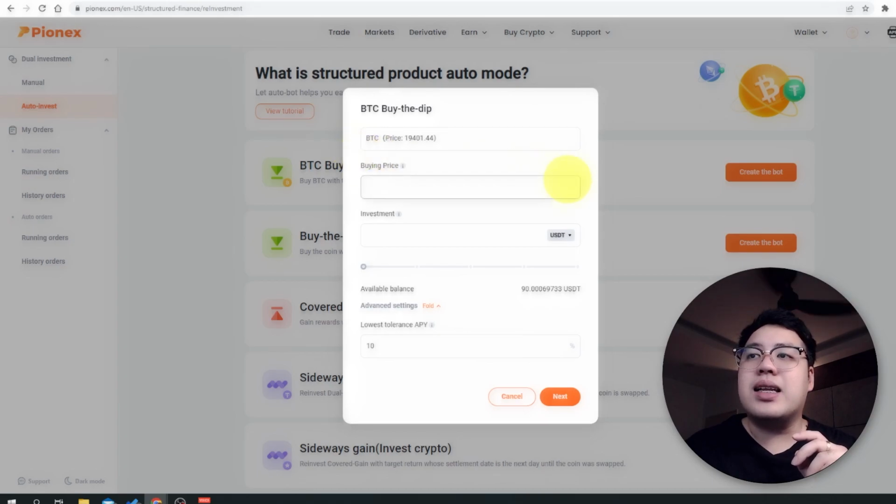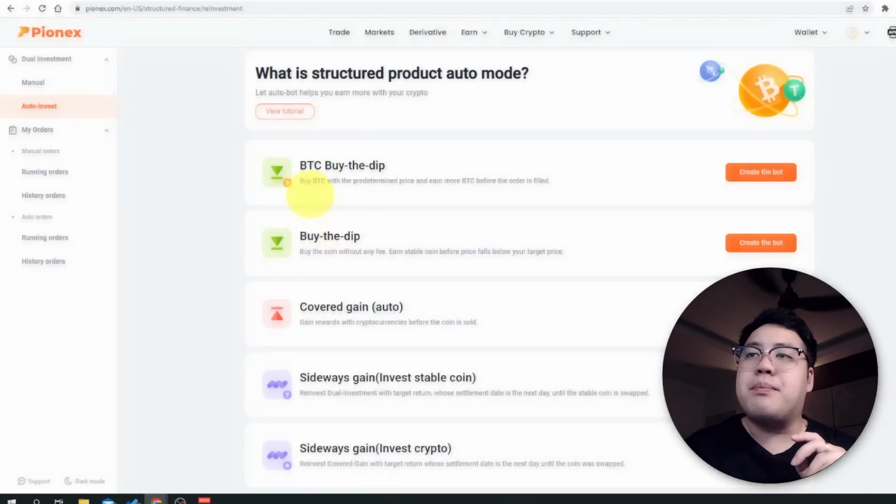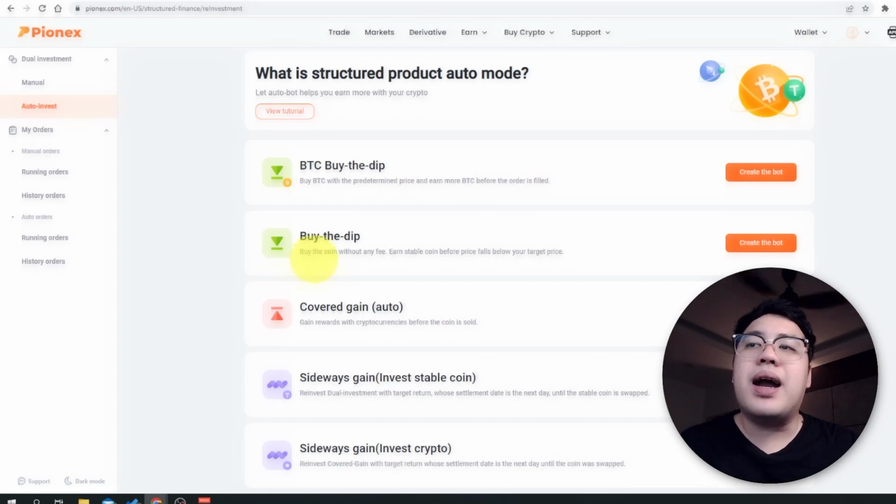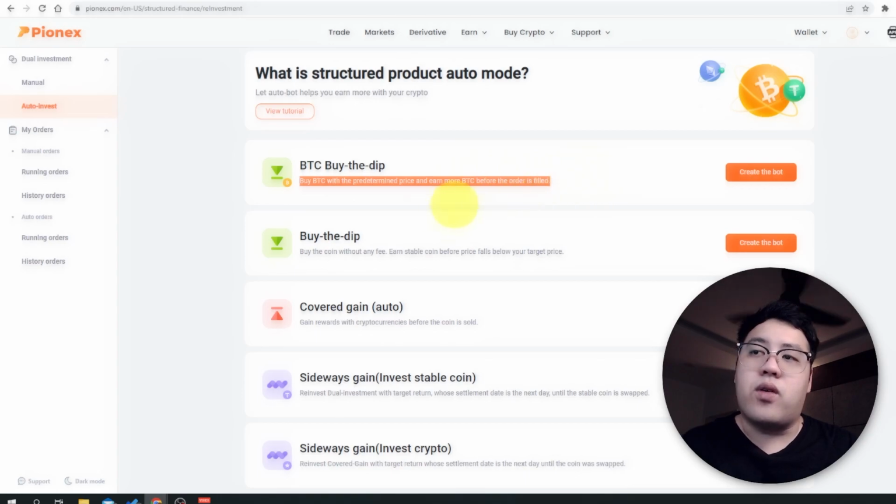When I click this, it shows me the buying price. What does buy the dip mean? Buy BTC at a predetermined price and earn more BTC before the order fills. Or you can see here, buy the coins without any fees, earn stablecoins before the price falls below your target price. So this will be the exact answer for you.